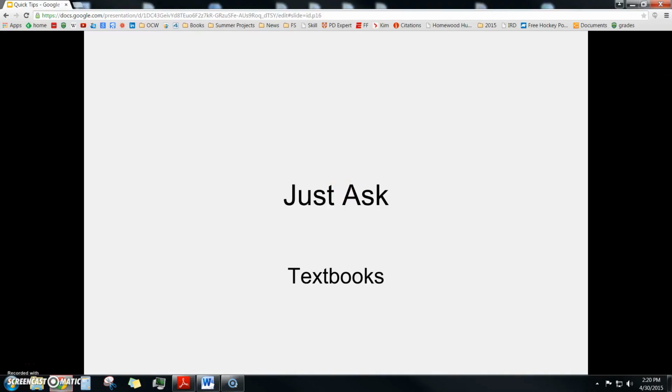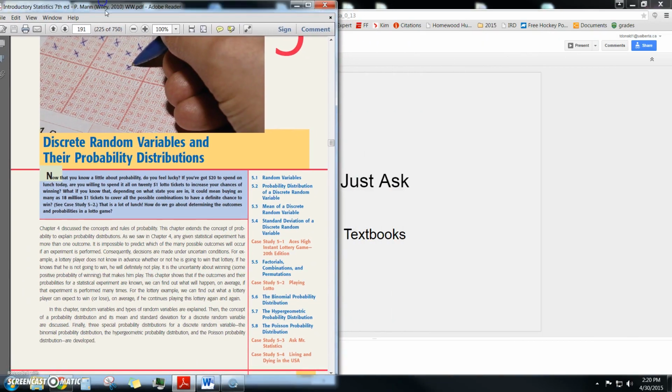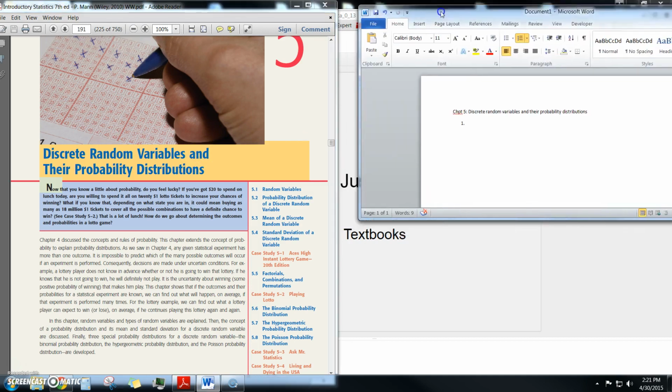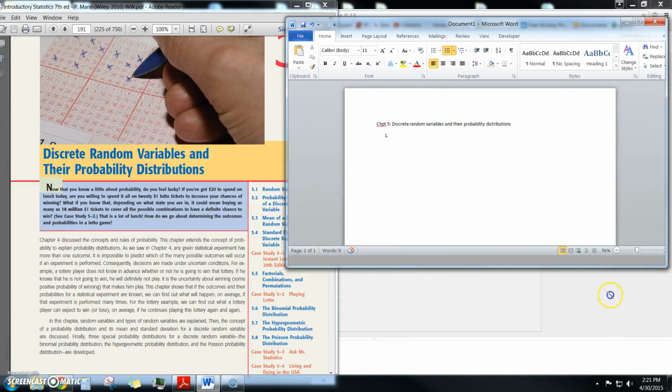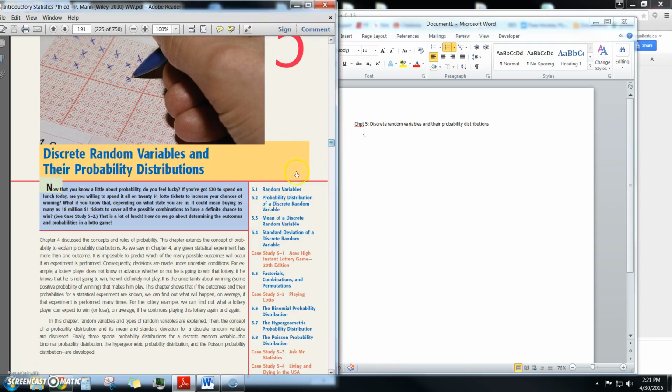What we're going to quickly look at now is a quick textbook. I'm going to pull up chapter 5 of a statistics textbook. I've already given it a title, and I've got discrete random variables and their probability distributions. Okay, so all I've done is copy the title down. I've given it that it's chapter 5, and we can see here these are going to be the main headings. So I've already got our main headings in here.